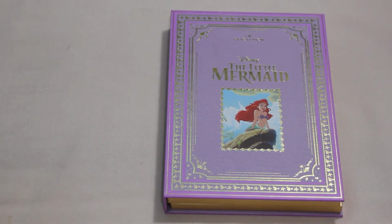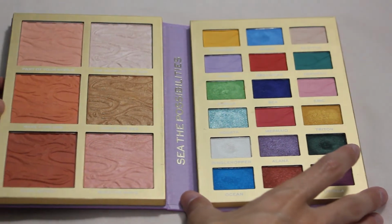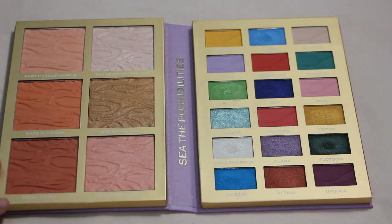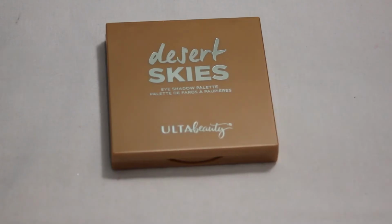And then another princess palette from I Heart Revolution. This is the Little Mermaid palette. And this one has some very beautiful shades. This one is a bit more on the colorful side, has some nice pastels in it, but it does have some nice deepening shades as well. So I am excited to use this one and see what look I create.